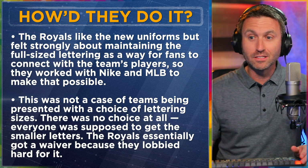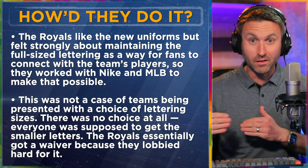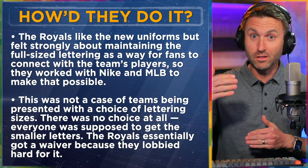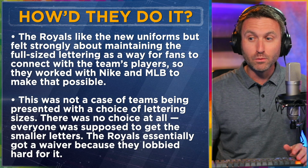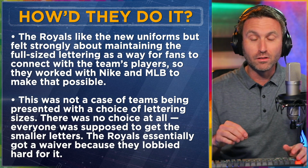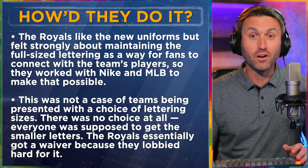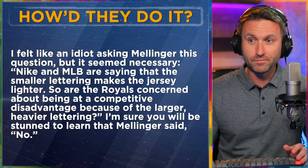This was not a case of teams being presented with a choice of lettering sizes, to be clear. The Royals were told, hey, you're going to do this like everybody else. There was no choice at all. Everyone was supposed to get the smaller letters. The Royals essentially got a waiver because they lobbied hard for it. They saw the importance of that bigger lettering.